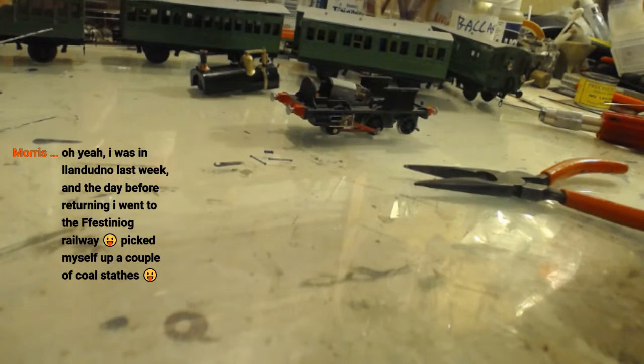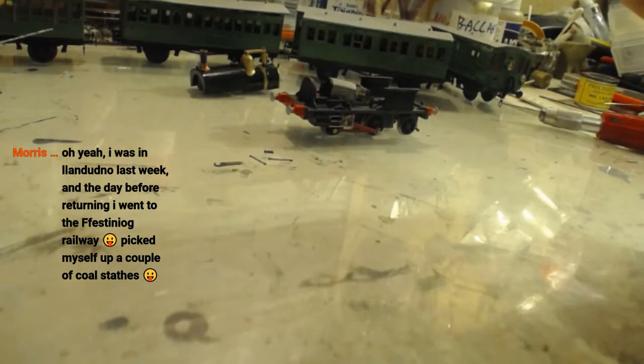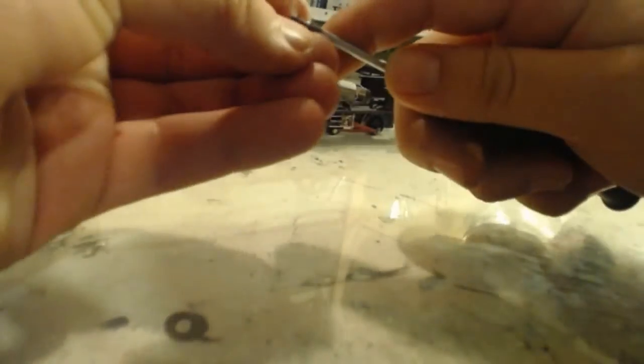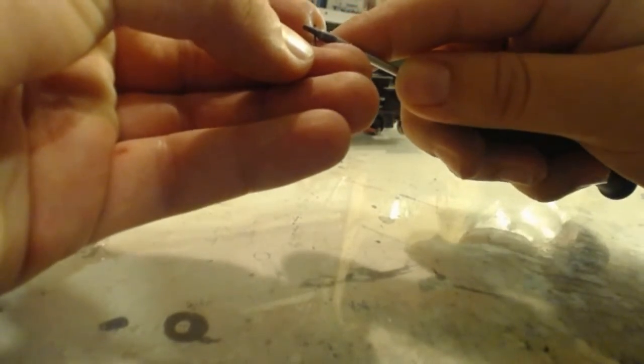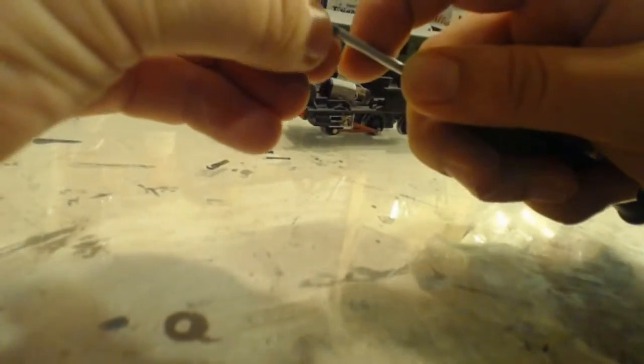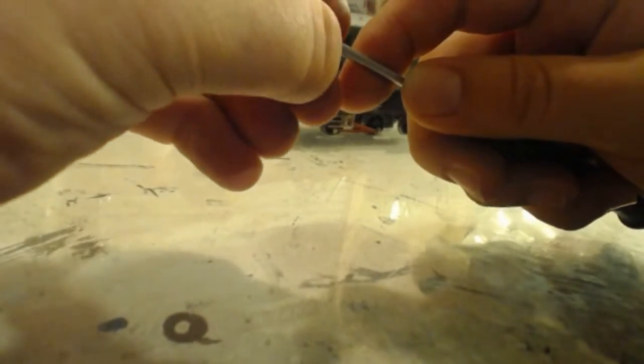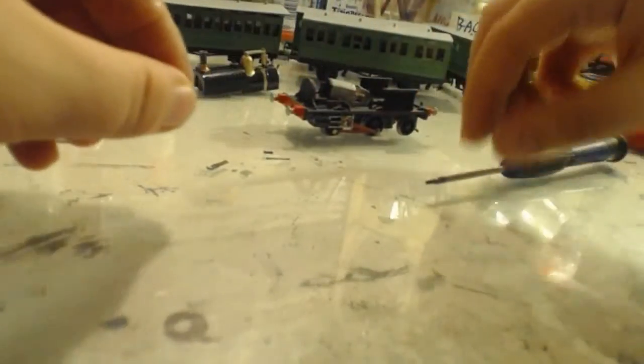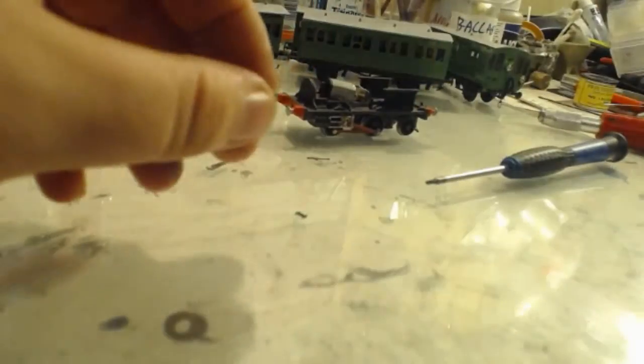Usually the pump that's there is a bit odd. It is very odd, isn't it, in the way that's positioned at the front. Yeah, I was in Lando last week and the day before returning I went to Stinny Hog Railway, picked myself up a couple of coal staves. Excellent! Excellent. You best get them built on a layout then, Thomas. Because that's where they need to be.